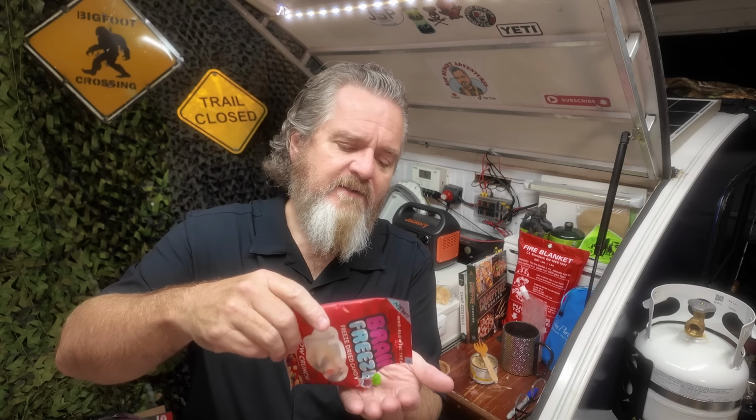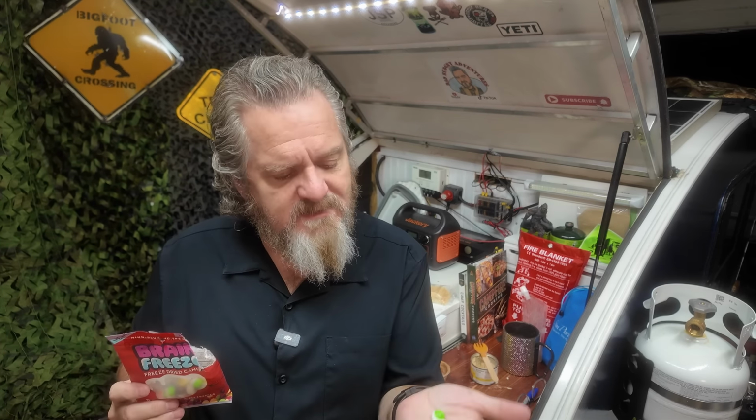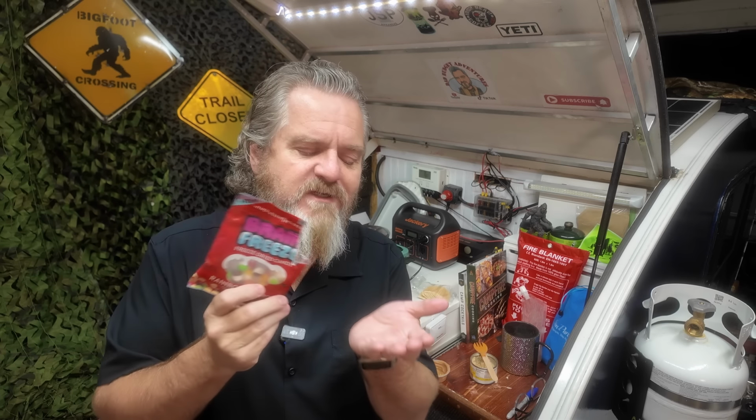So let's give this a try. This is our freeze-dried Skittles. Yep, that's definitely Skittles. It's got that aroma to it. All right, let's give those a try. Those are a happy little treat.